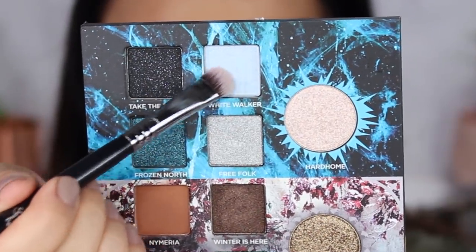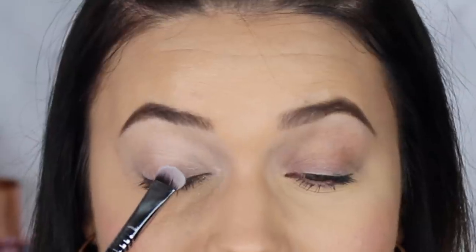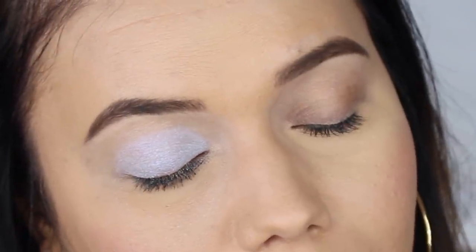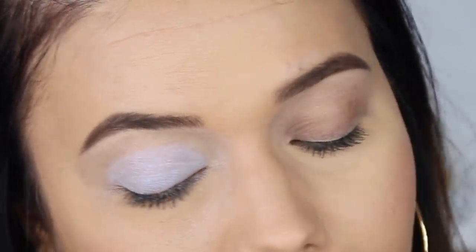Next, going into the White Walker section, we are taking the White Walker color. I was super disappointed in this shade. It just looked almost chalky. You can see it's a light blue and there's a little bit of lavender trying to flash through, but you can hardly see it. It was a dud for me.